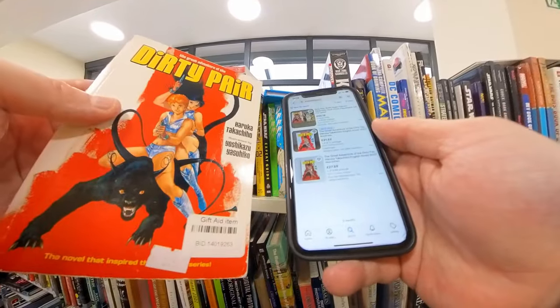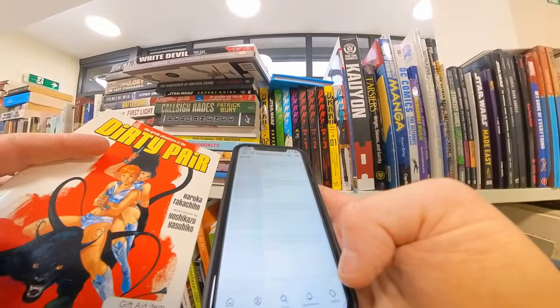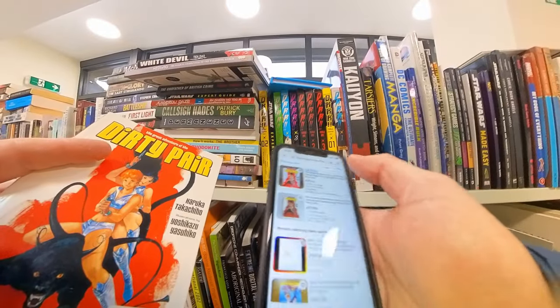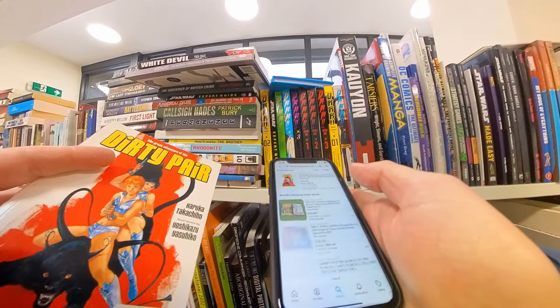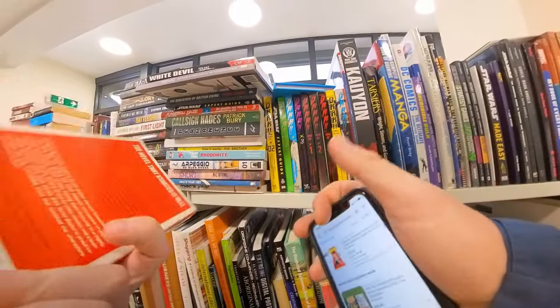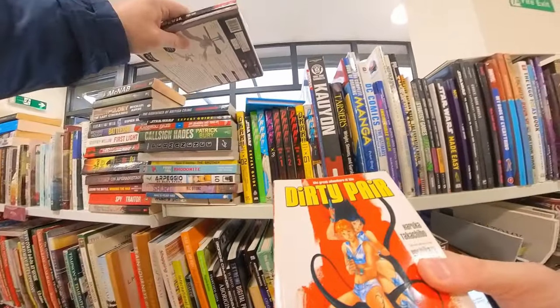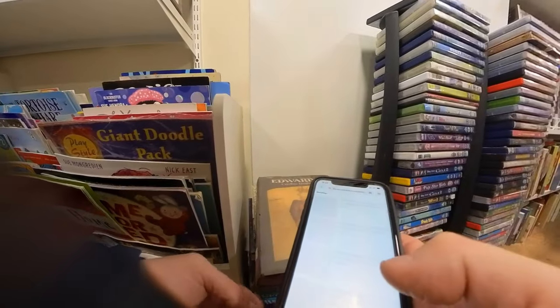This book was only £3.50. It sells, comps, not many of them, but kind of 25 to 35 thereabouts, but none in the UK. So it's kind of hard to say exactly what this is worth, but it's definitely worth more than £3.50. I had a good look through to make sure I wasn't missing any others.